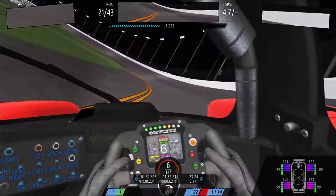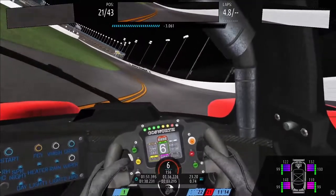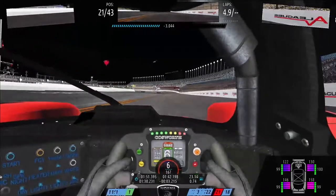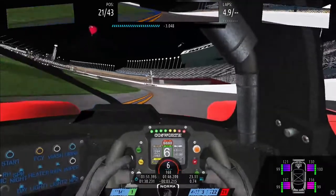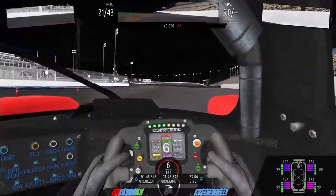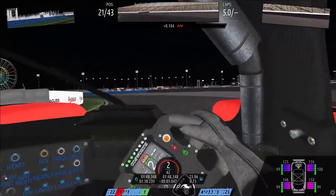I'm focusing more on driving now than trying to talk. My car's just smacking the freaking track. It's not good. The lap was a 148.35. Alright, show it back up a little bit.